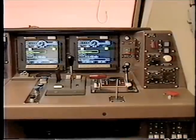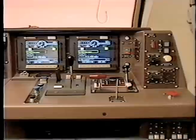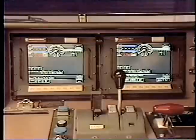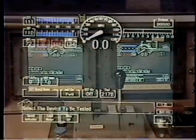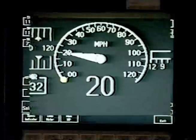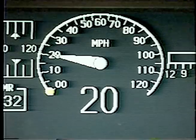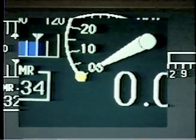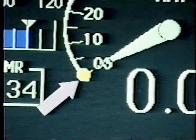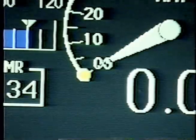2 of the 3 integrated function display, or IFD, screens on the Amtrak P42 are located on the engineer's control console. The IFDs are the primary method with which the engineer receives the information required to operate the train safely and efficiently. The locomotive's speed is displayed in both digital and graphical formats. An acceleration pointer or predictor calculates what the speed will be in 1 minute if operating conditions remain unchanged.